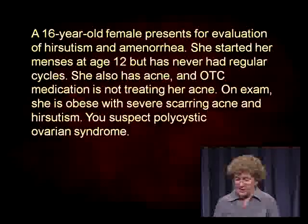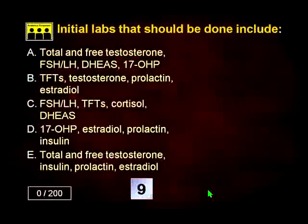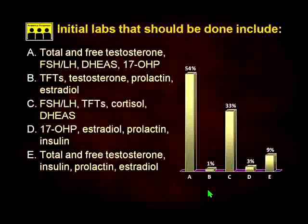You suspect PCOS. Initial labs: total and free testosterone, FSH, LH, DHEAS, 17-OHP. Second choice: thyroids, testosterone, prolactin, estradiol. Third: FSH, LH, thyroids, cortisol, DHEAS. Fourth: 17-OHP, estradiol, prolactin, insulin. Or the last choice: total and free testosterone, insulin, prolactin, estradiol. Yep, very good. The correct answer is A.